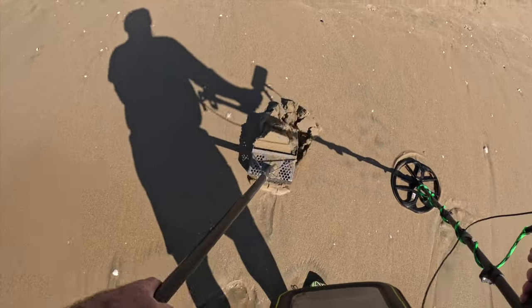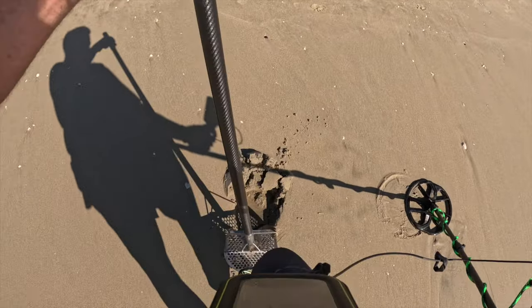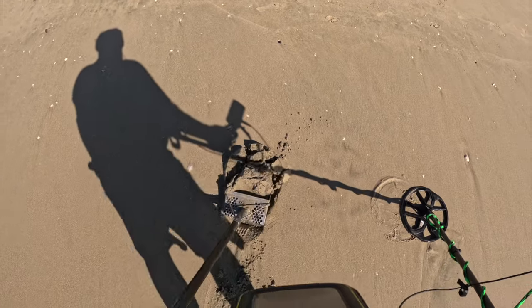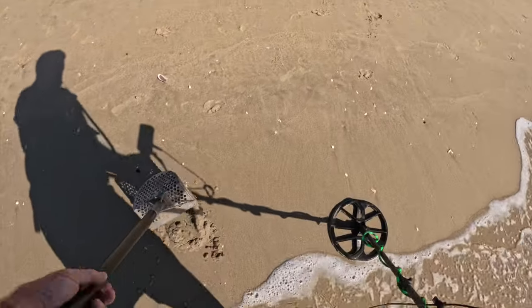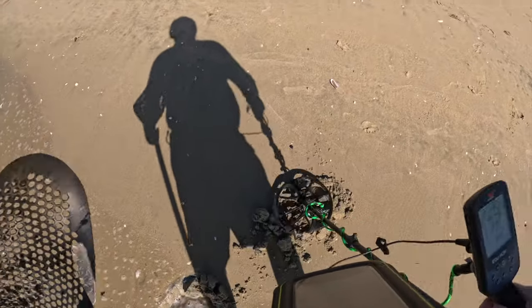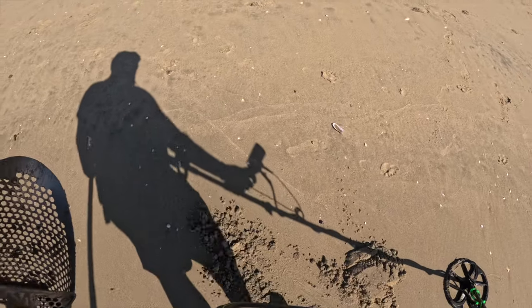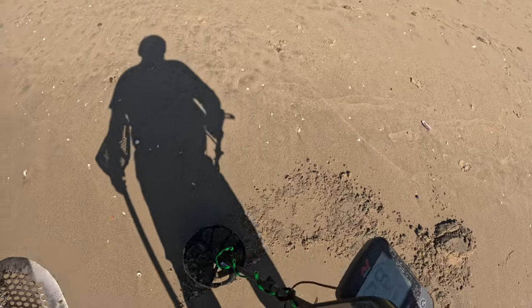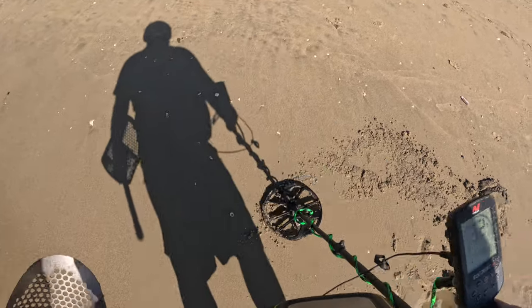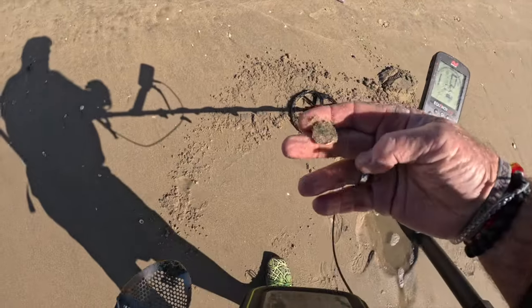And I think this is iron, but there's a million holes out here, but it does have a little bit of a low tone to it, so I think it's gonna maybe be a fishing weight. Sometimes they'll do the exact same thing. Yeah, now it actually sounds pretty good. Oh, it's a zinc penny. That's why. There you go.